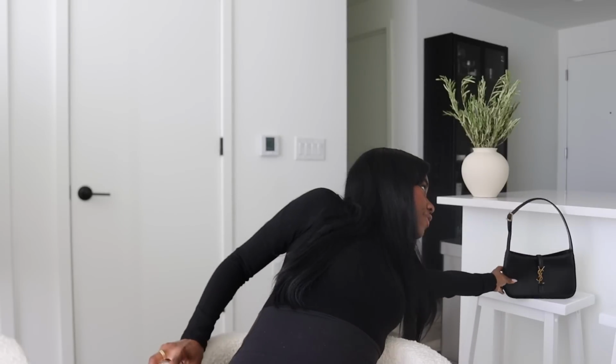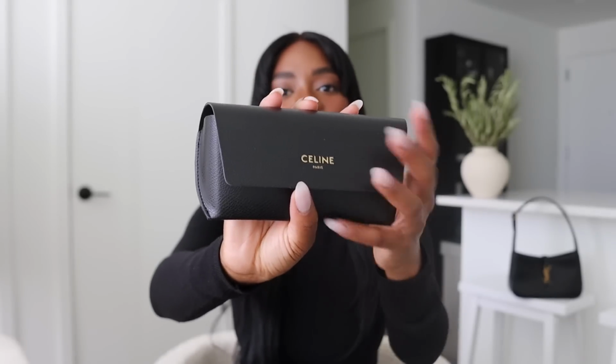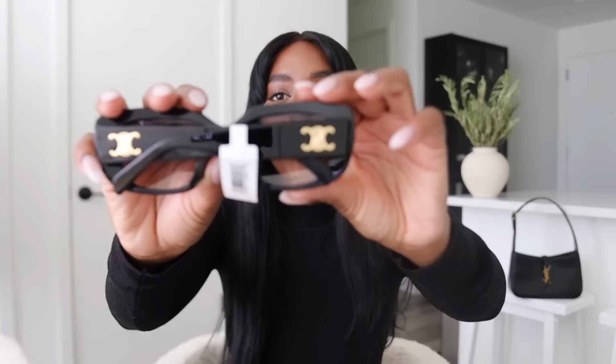I'm going to put this right here for now because I have one more thing to share with you guys, and it's a pair of Celine sunglasses. This is also another wish list item that I thought, why not just buy it, because I was right there. And yeah, this is the case that it comes in. I love their cases. They're so soft and lovely. And this is the Triumph sunglasses, and it's the black one with the rectangular frame and the Celine logo on the sides here.